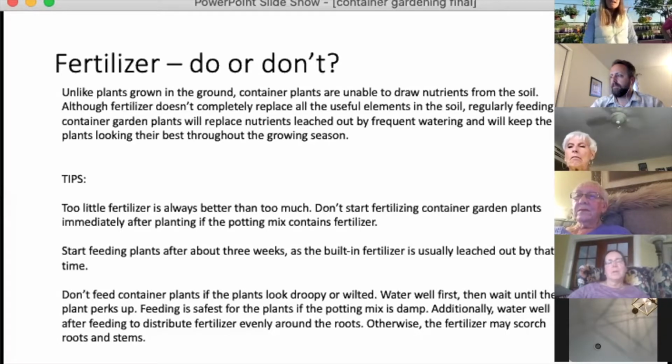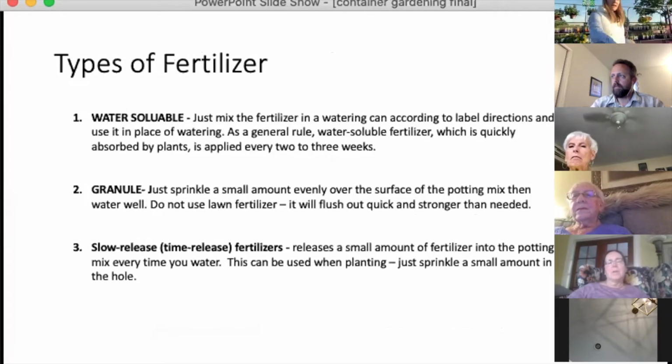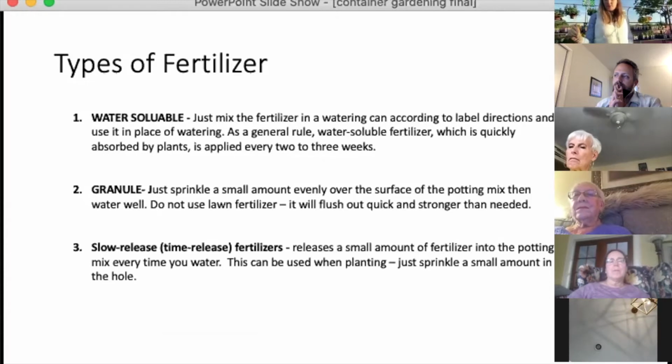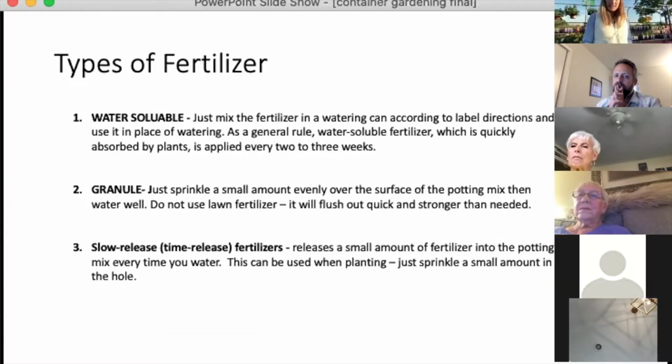So the 3 types of fertilizer that you see: water soluble, which means it can just be mixed with water, and you can use just a watering can and put it right in the soil. It's quickly absorbed, and typically that's every 2 to 3 weeks. There's granule, where you just sprinkle a small amount. That can be more dangerous because if you sprinkle too much, it really can scorch the roots, and it also flushes out quickly because you're just sitting it on top.